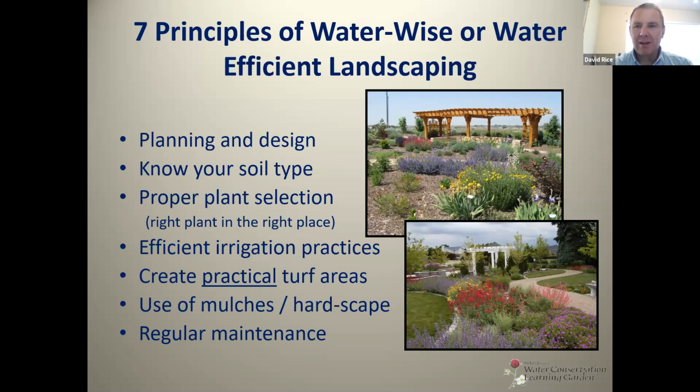If it's a shaded area or a sunny area, with other plants of similar need, that'll help you with your irrigation and efficient irrigation practices. And then I throw in practical turf areas, even though this is a perennial class. If you create practical turf areas, you're also going to be more efficient with water. You'll have grass where grass needs to be, for function, for play, for animals, but you don't need blanket grass everywhere. And then using mulches, hardscapes, and then of course maintenance. Keeping it maintained is a huge part of having a beautiful and well done water efficient landscape.